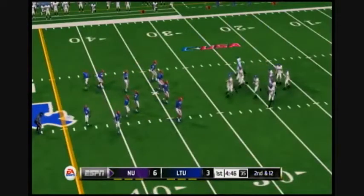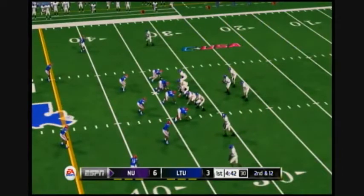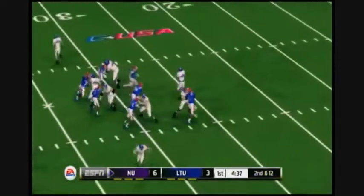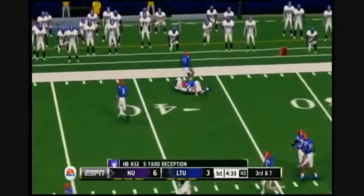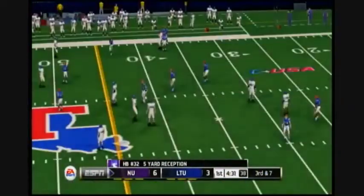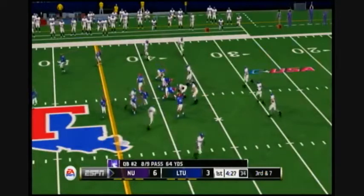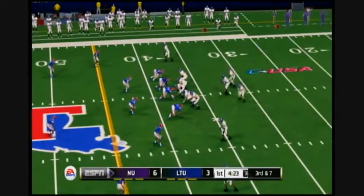From their own 33-yard line. 2nd down. Hey, check Mike 34. Mike 34. Complete. He's got room. That's a great tackle at the 37-yard line. Call it a gain of 4 yards. 34's the Mike. That makes it 3rd and 7. Watch 41. Check.